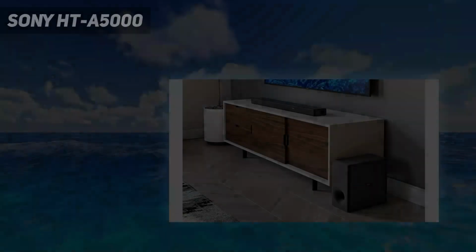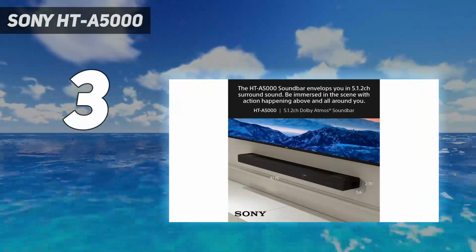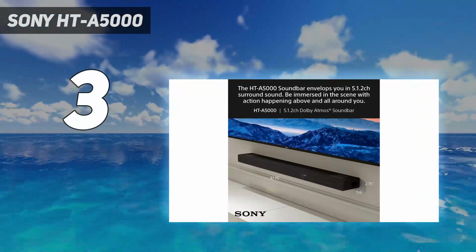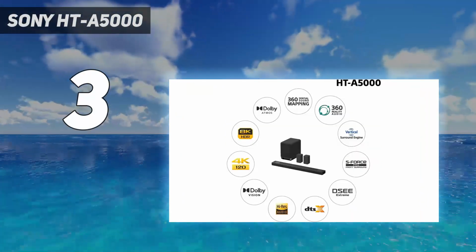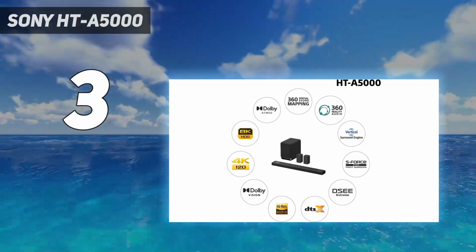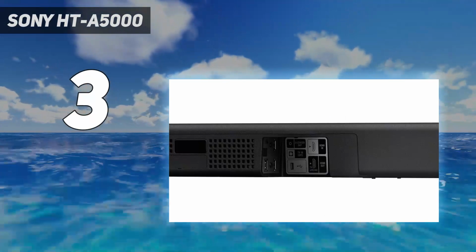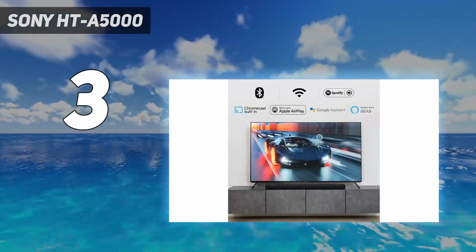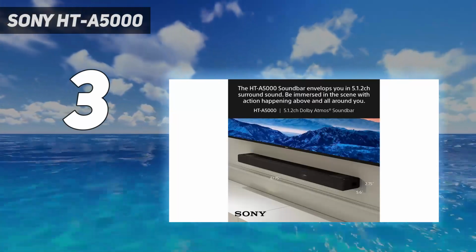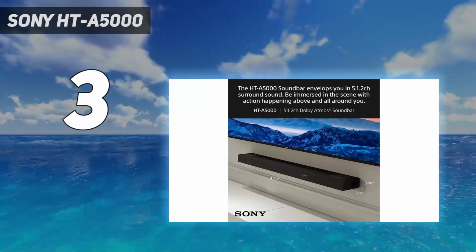At number 3. Sony HT-A5000. Sony's mid-range soundbar is intended to challenge the Sonos Arc above, but it's clearly superior on at least one front. In a clear nod to the PS5 owning demographic, Sony has fitted a pass-through HDMI input that's compatible with gaming-specific desirables like auto HDR tone mapping, variable refresh rate, VRR, and auto low latency mode, ALLM, support, as well as 4K at 120Hz action.